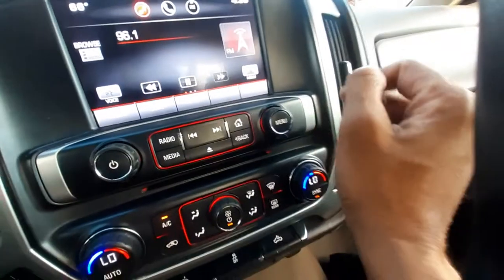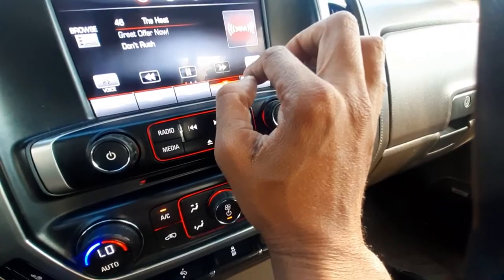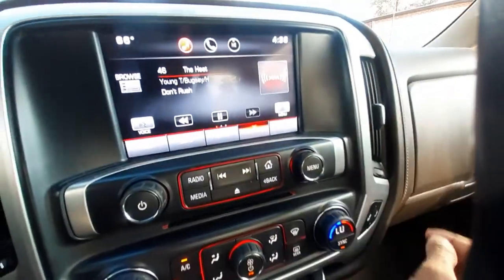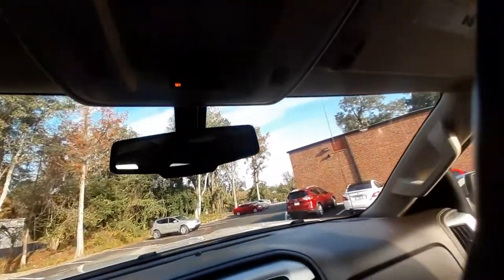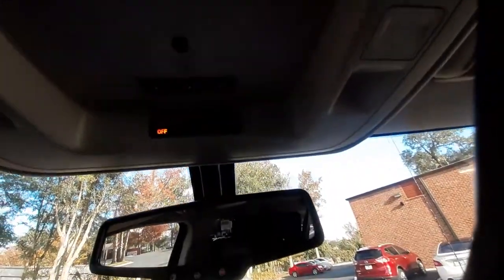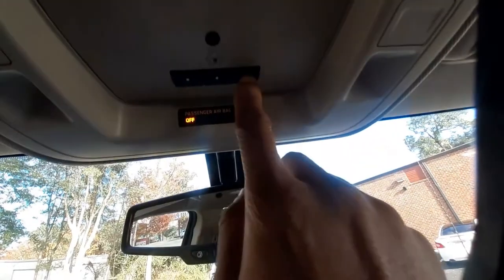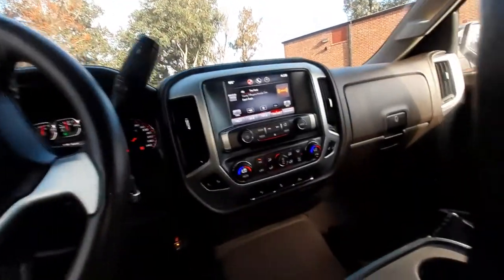There's your radio stuff. It does have the option for the XM radio, which is a GM type deal. Up here on the mirror, you have the OnStar stuff, as y'all can see. Right above here, sunglass holder. Very nice touches, once again, GMC. Then here's your lighting controls for in here. And garage door openers right there, if y'all can see it with the lighting. Right here, you got three different garage door opener settings that you can use.